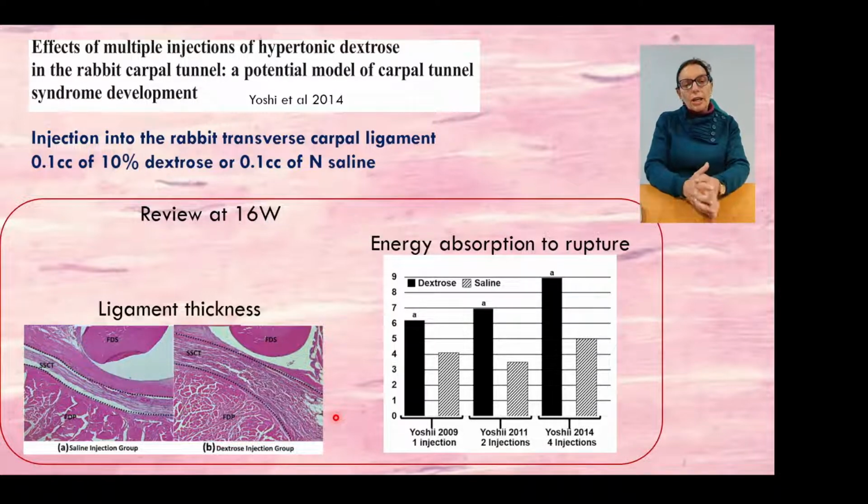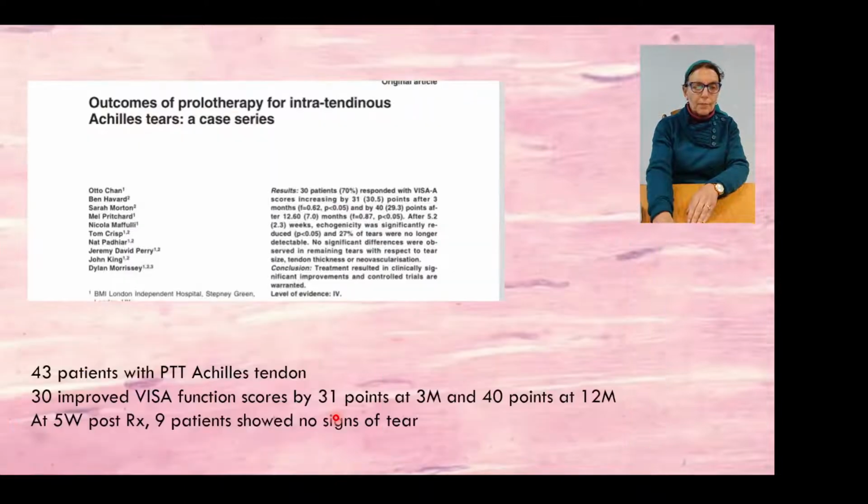In addition, he applied various forces to these ligaments to see what force would lead to rupture of the ligaments. And he found repeatedly in 2009, 2011, and 2014 that the ligaments that were injected with dextrose required much higher forces to lead them to rupture.